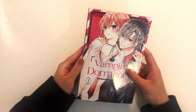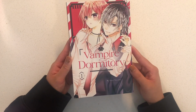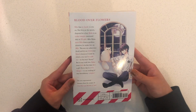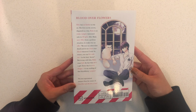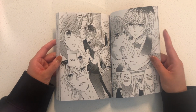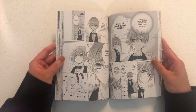Also new to me, a series that just came out in October, is Vampire Dormitory. I really liked this volume too. Like I said, I'm very hit or miss with vampire stories, and this one was right up my alley. It is kind of like Ouran High School Host Club in a way, but not really. I don't know how to really explain it, but I enjoyed it, and I'm excited to see where this goes. And of course, it's got a bunch of pretty boys in it who also happen to be vampires. So do with that information as you will.